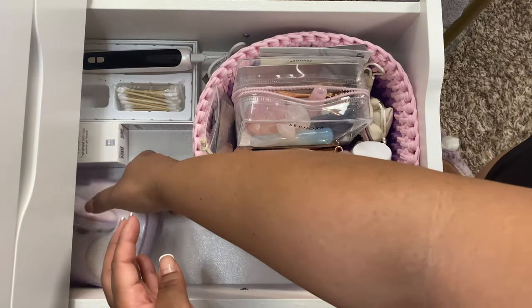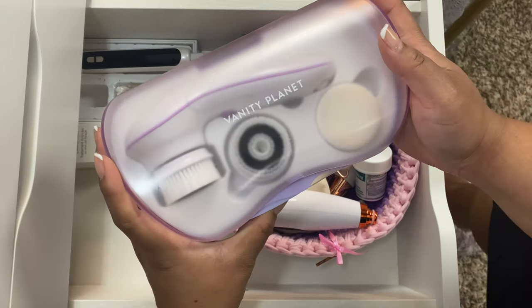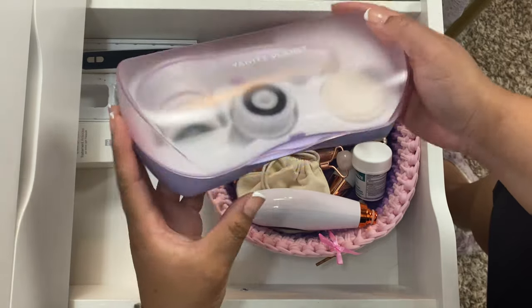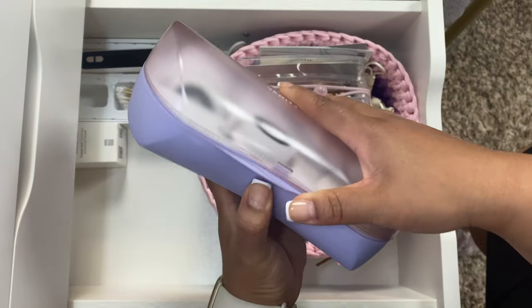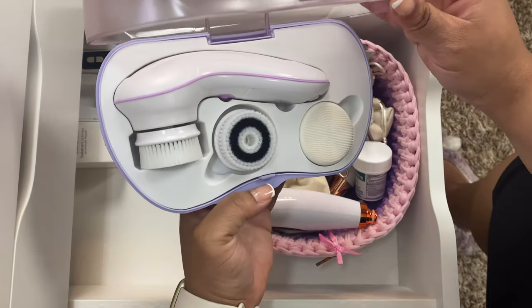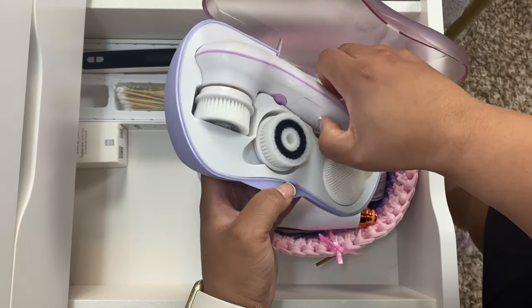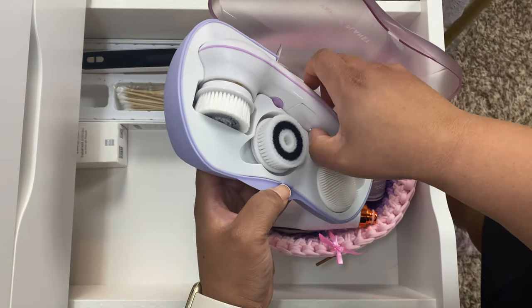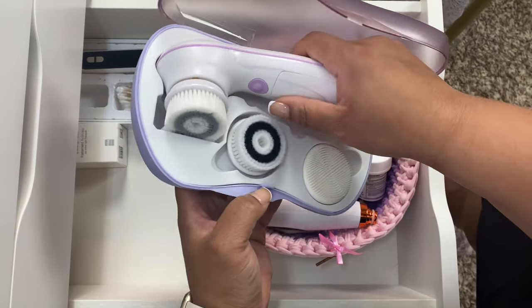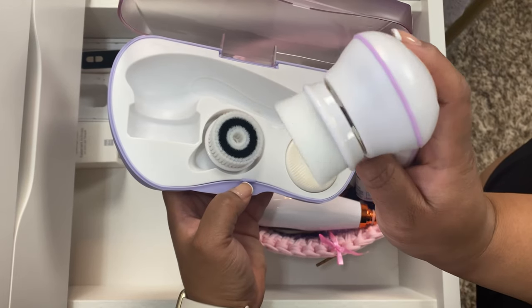And then I have over in this corner, this is another one of my Vanity Planet facial brushes. As you see, she's beautiful and purple. So she's down in here. I actually have two other facial spin brushes, but this one, she's my baby. She's my favorite because she is purple. The other ones are pink and gray. And she does go to 2 different speeds.